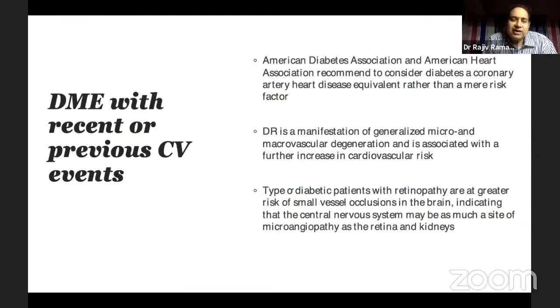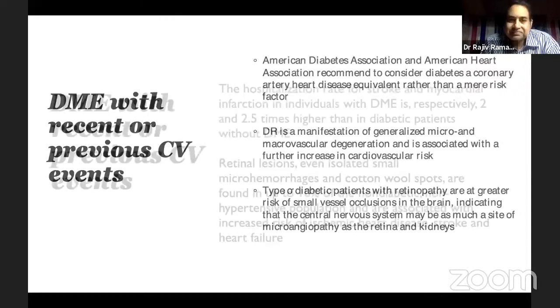Now, CVA: diabetes itself, the American Diabetes Association counts as a coronary event equivalent. So diabetes is a risk factor. And we also know that diabetic retinopathy is a microangiopathy. There are also associated macrovascular changes in diabetes that increase the risk. And as retinopathy happens in the eye, a similar risk is also there for small vessel occlusion in the brain and kidneys.